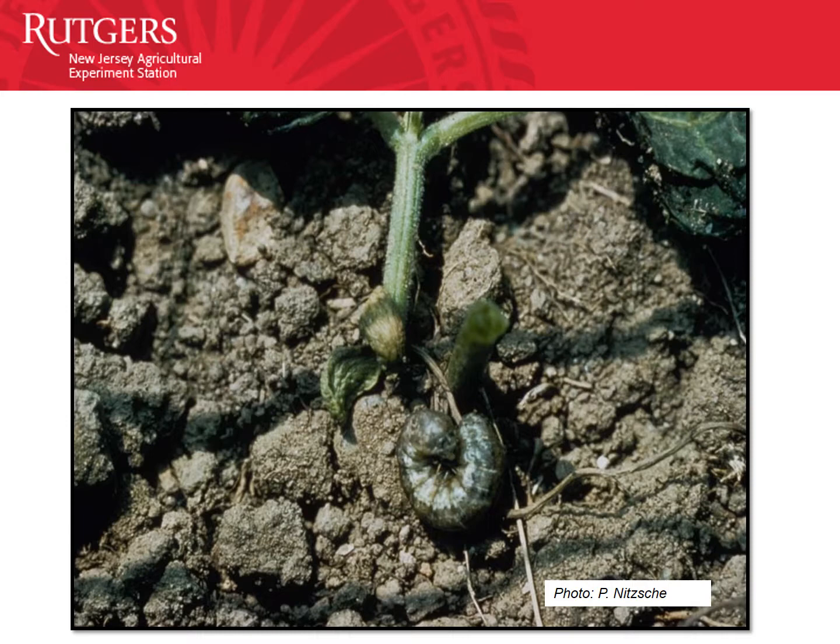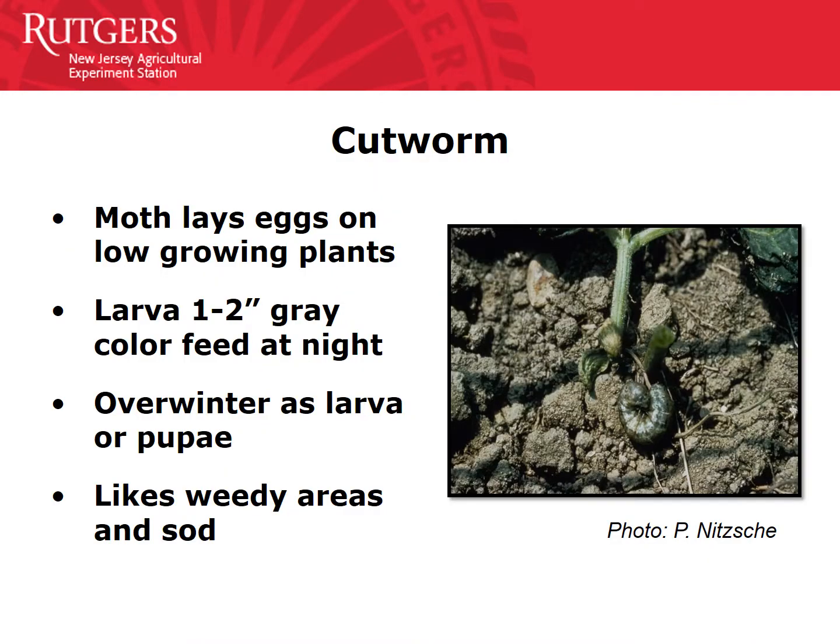Some gardeners are very disappointed when they go out to the garden one morning to find that all their plants have been cut off at ground level. Digging around the soil surface, you find this culprit. The dreaded cutworm. As a moth, it lays eggs on low-growing plants, such as weeds, and that's why garden sanitation is so important in the IPM practice. The larvae are what cut the plant stem at soil level.